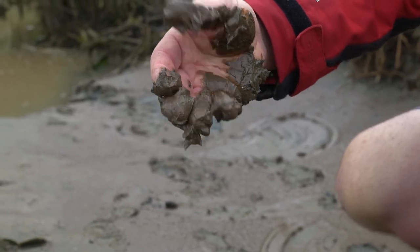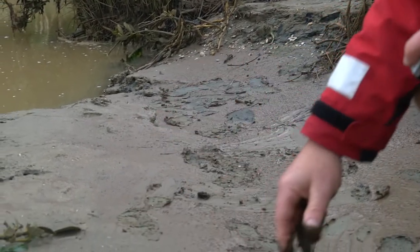It looks like diarrhea, mate. It's just grotty, eh? It's filth.